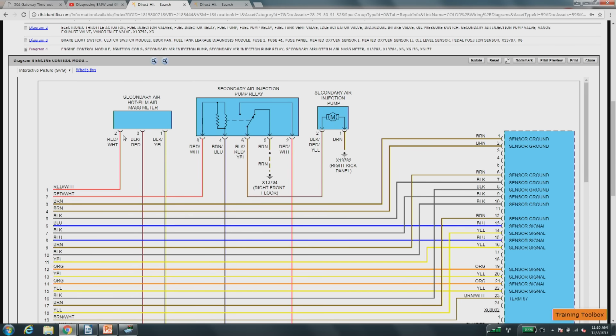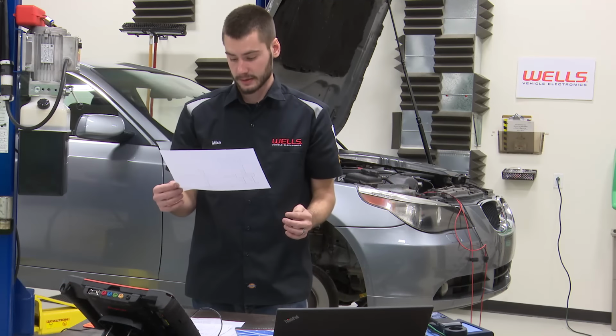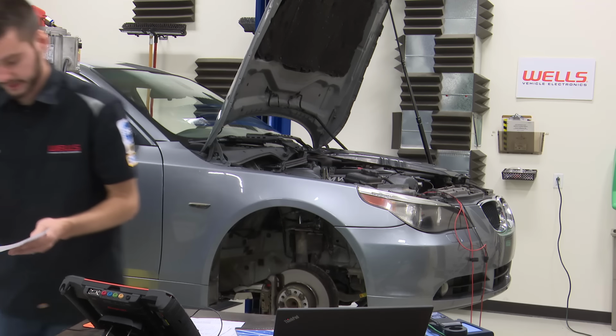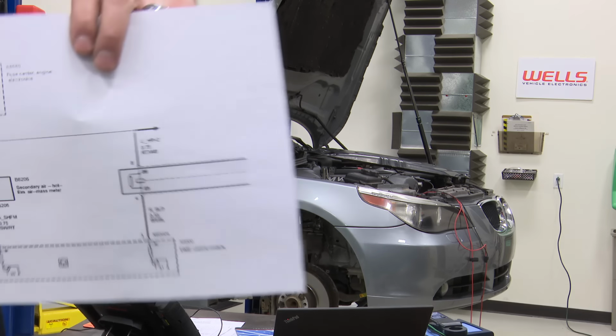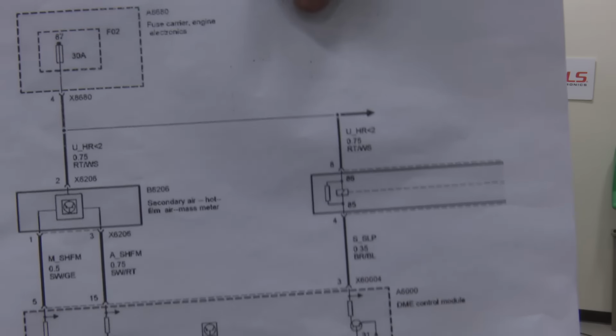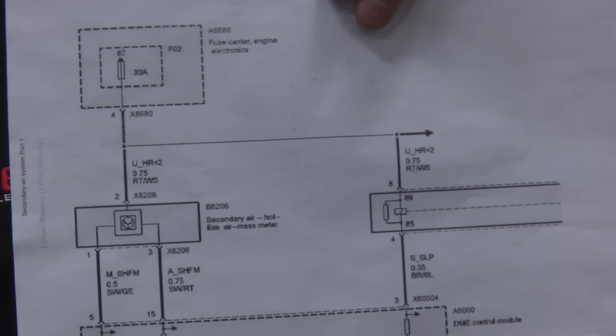And then red and white here is going to go to either the PCM or a fuse. In fact, I think I have the other diagram here. That is going to go to a 30 amp fuse that also tees off to a bunch of other things. That 30 amp fuse also feeds the control side of our relay here. Let's see if you guys can see this. Unfortunately, I didn't have this copied and pasted today because I expected our service information to work.